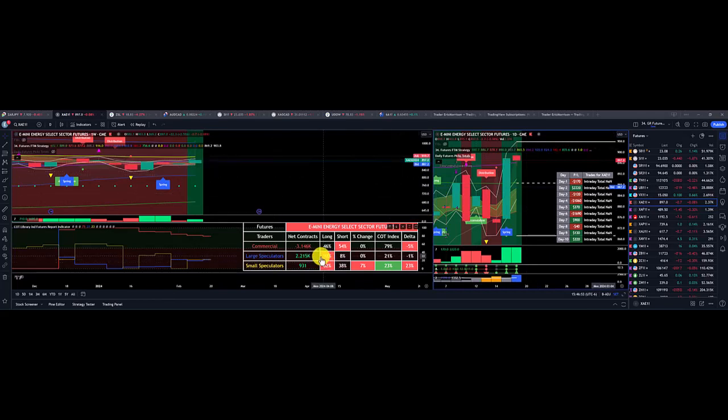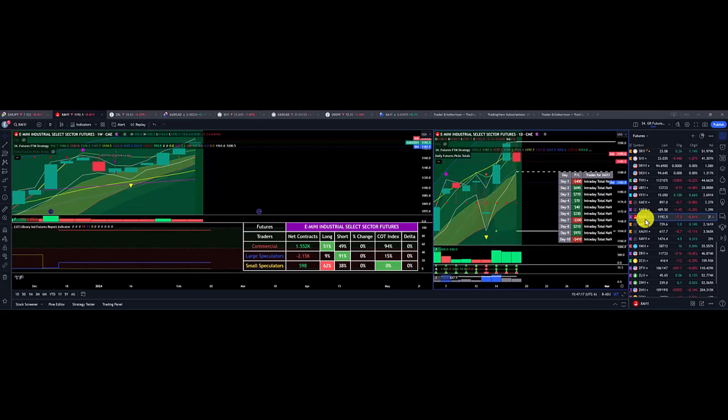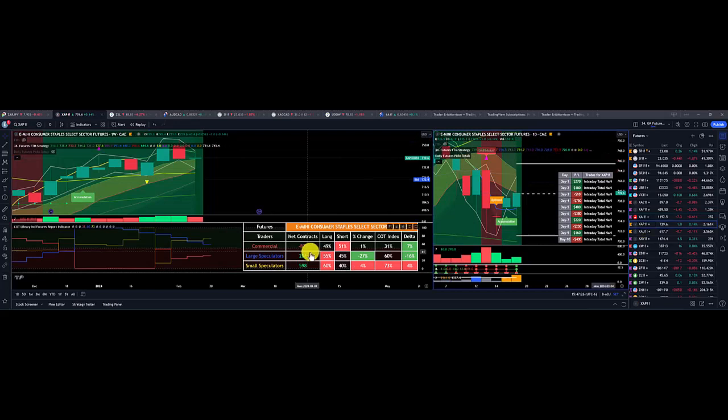Past week, it is crowded long, however, and we did have weakness on Friday. Financials, same thing. Weakness on Friday. Continued movement to the upside. Balance 50-50 on commitment of traders. No real edge. XAI or industrials: movement to the upside, weakness on Friday. No real edge. Staples: crowded long. Commercials above the 6-month average. Still weak. Could be hedging here.